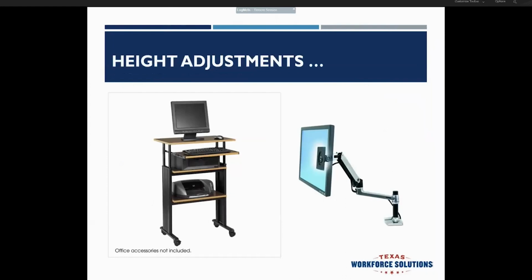Here's an example. This would be on the right-hand side, a monitor that has a stand that is adjustable. So this will allow for a person who wanted to stand, or they're in a wheelchair and they can't get close enough to the desk. I myself am in a wheelchair, so this would be something very beneficial for me if I couldn't get up to the desk close enough. On the left-hand side, this is a standing desk.